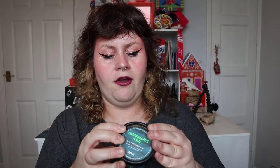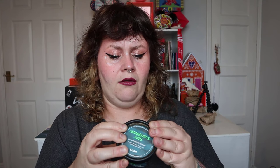Is it the same smell as Smuggler's Soul? Does Smuggler's Soul have fenugreek in it? I'm just really captivated by that shower gel. So you've got lemon balm infusion, water, almond oil, argan oil, organic jojoba oil, glycerin, extra virgin coconut oil, sandalwood oil. You've got lemongrass oil, rosewood oil, vetiver oil, tagetes oil, camellia oil, fresh cucumber, fresh watermelon, watercress. Sorry, fresh watercress. Let's have a smell.